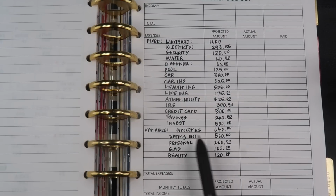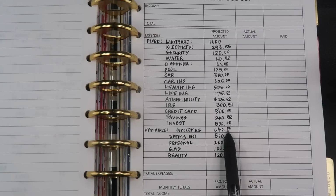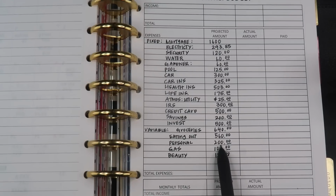For our variable expenses, we have groceries, eating out, personal, gas, and beauty. So with our groceries, this amount does include toiletries, and with our eating out, this amount includes family eat out on the weekends and our date night. Me and my husband do a weekly date night every single week, so that's included in there as well. Personal money is $100 a month for me and $100 a month for my husband, and that just goes to miscellaneous money that we may want to spend on anything, gas for the car, and then this beauty amount is for my husband's haircuts, nails, my hair maintenance, all of that stuff.